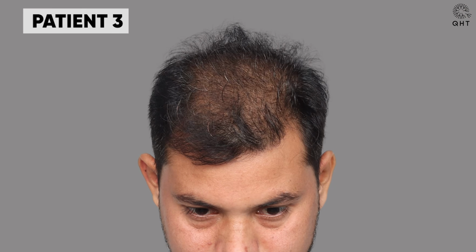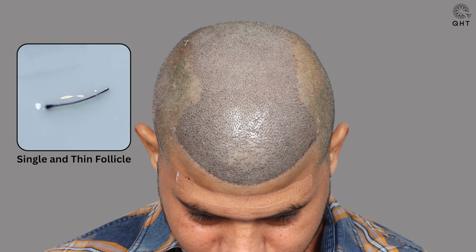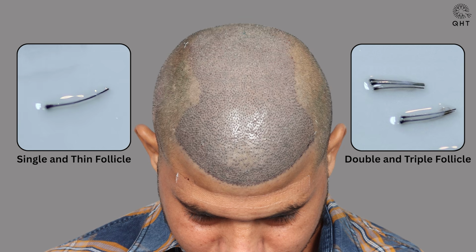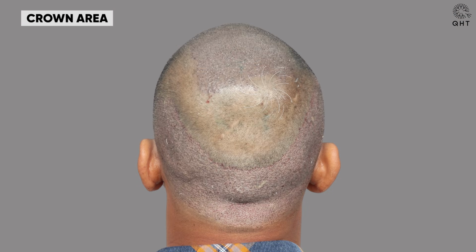Patient 3 had a more advanced stage of baldness. To restore his look, thin follicles were placed in the hairline zone, while double and triple follicles were added in the frontal and mid-scalp to give full coverage. His half of the crown swirl was also recreated by carefully placing grafts at different angles.